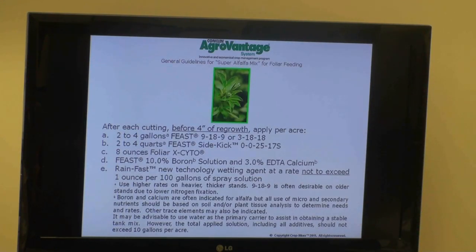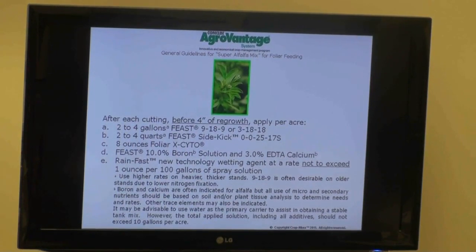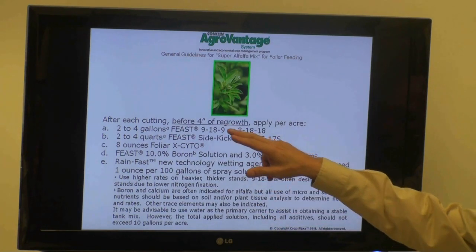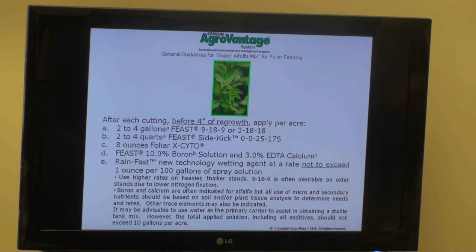Alfalfa is the other big crop. If you grow alfalfa, and I've got some guys that grow hundreds of acres of alfalfa, they just swear by our program. I think we've got the premier alfalfa program. And in late June, we'll have a field day over in Iowa. If you've never been to one, if you grow a lot of alfalfa, if you've got guys that do, bring them to that program. We've got some of that on videotape that you can watch from previous years, but they're using before 4 inches of regrowth. So after every cutting, they're putting on a foliar application.